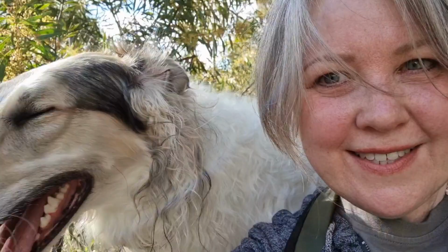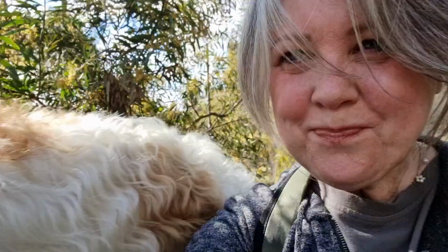Every time we come down this area, he gets sticks in his fur. And he's going to have another half bath because he's dirty. And it's been about 4 weeks since his last one.